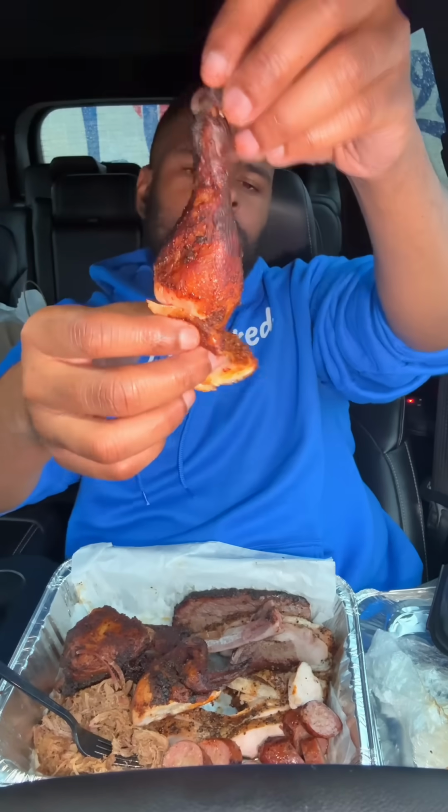Gotta have a pound of chicken. This one's cool. It has a spicy, peppery kick to it. I'm pretty sure they use the same rub on the chicken as they did on the ribs, which I mean, it's not uncommon. Yeah, pretty good. This next thing I'm about to try, I'm pretty excited to try.